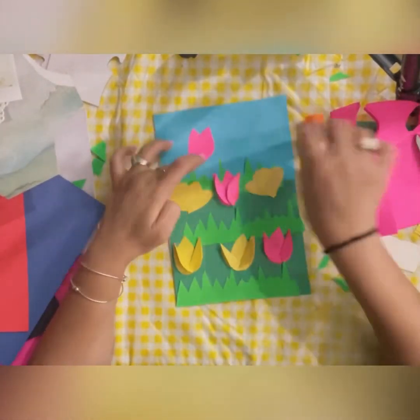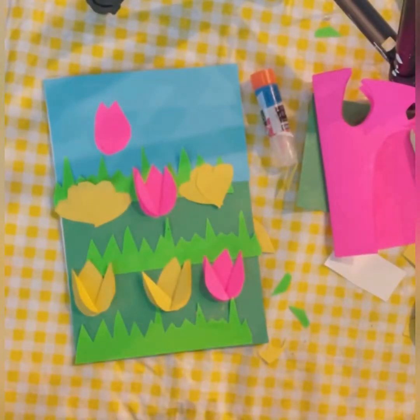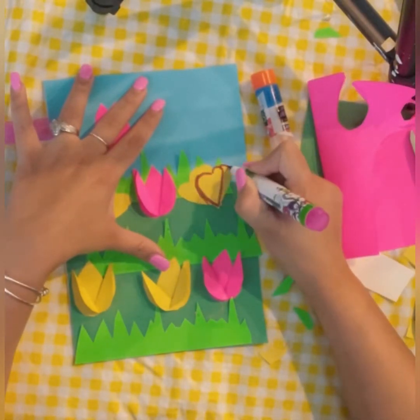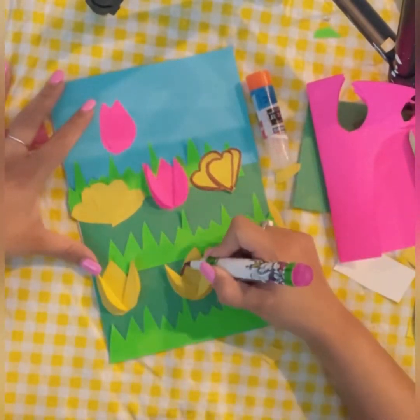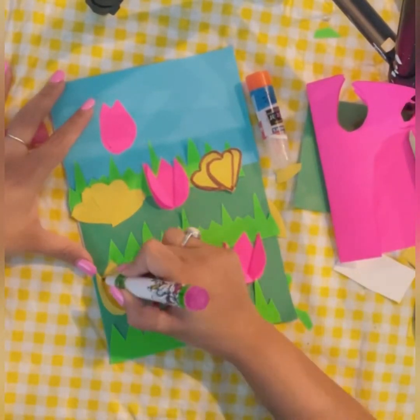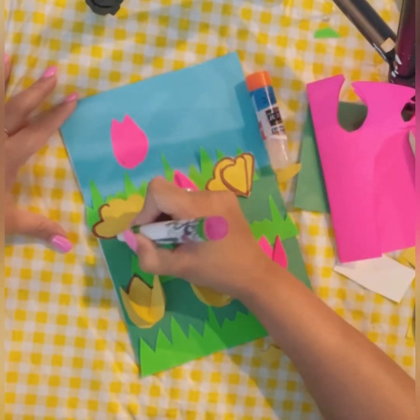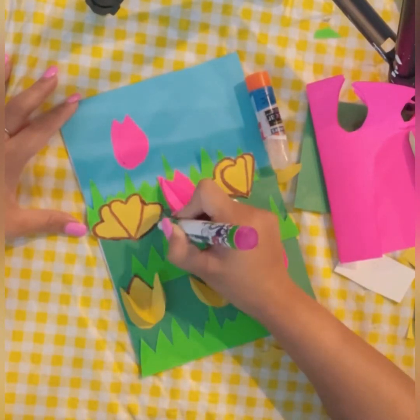Now I only had two petals left, so I made a tulip bud by pasting the two petals in that way. Now I am outlining the flowers so that my flower petals have a little bit of definition. So I just took up a random sketch pen and I'm outlining everything.